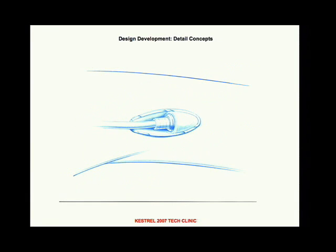And sometimes by the way, they use computers for their conceptual stuff or sketch type stuff. This is a little cable port that came out of probably a dozen concepts. It's the one we kind of zeroed in on for the RT700 bike.